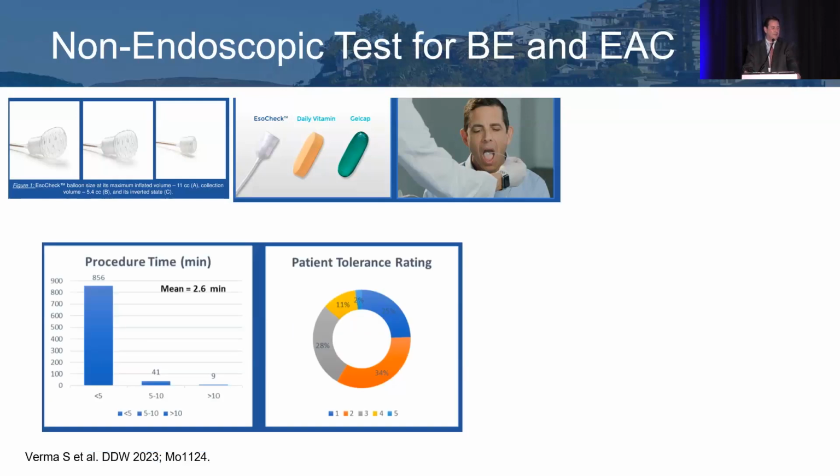And the average time that was required for this procedure was 2.6 minutes. There was a small group, about 9 patients, where it was more than 10 minutes. I feel bad for those patients. I don't think I would like that. The tolerance was excellent, and that's shown in that donut graph there.